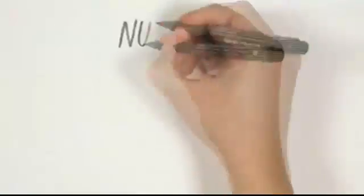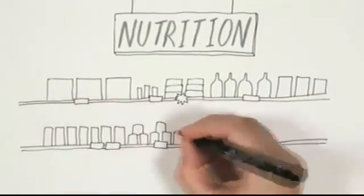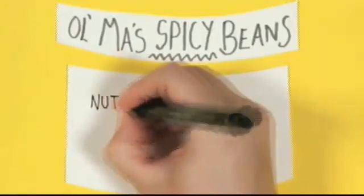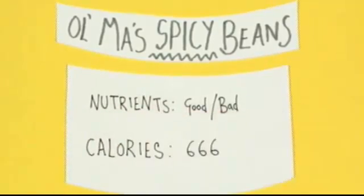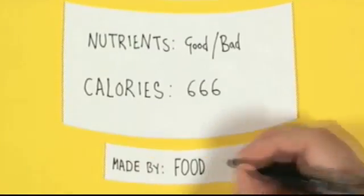When I started learning about nutrition, about which, by the way, much less is known than you might think, I learned that what mattered most about one's health was not necessarily the nutrients, good or bad, that you were consuming or staying away from, or even the calorie counts. But what predicted a healthy diet more than anything else is the fact that it was being cooked by a human being and not a corporation.